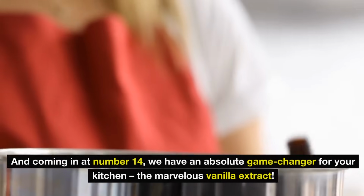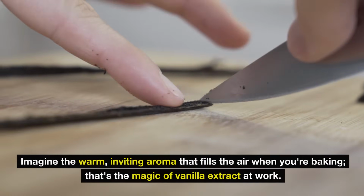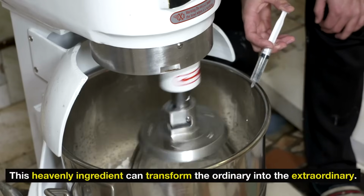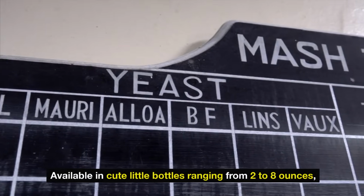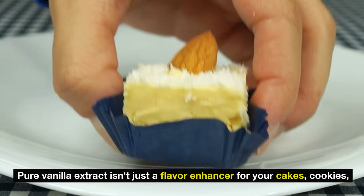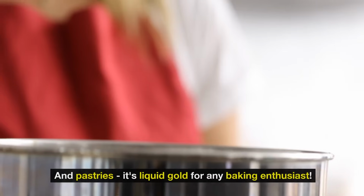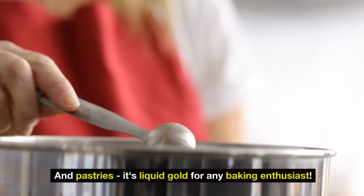And coming in at number 14, we have an absolute game changer for your kitchen. The marvelous vanilla extract. Imagine the warm, inviting aroma that fills the air when you're baking. That's the magic of vanilla extract at work. This heavenly ingredient can transform the ordinary into the extraordinary. Available in cute little bottles ranging from 2 to 8 ounces, pure vanilla extract isn't just a flavor enhancer for your cakes, cookies, and pastries. It's liquid gold for any baking enthusiast.